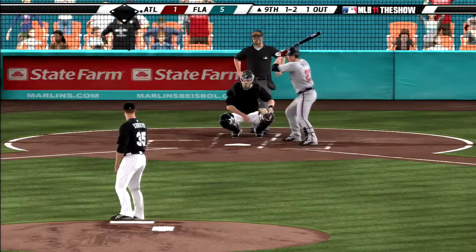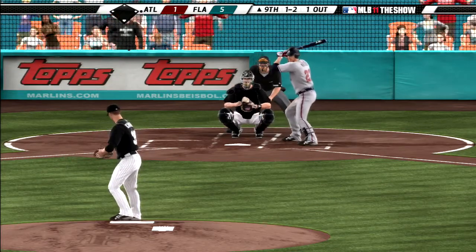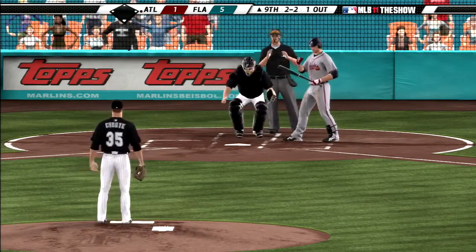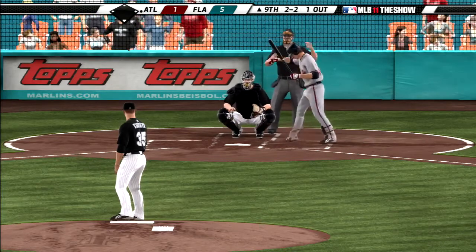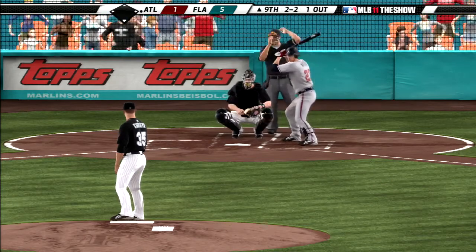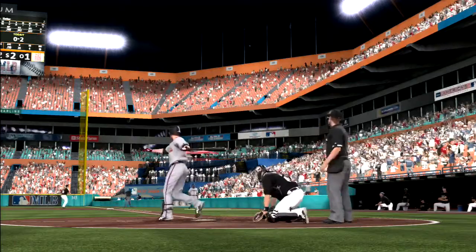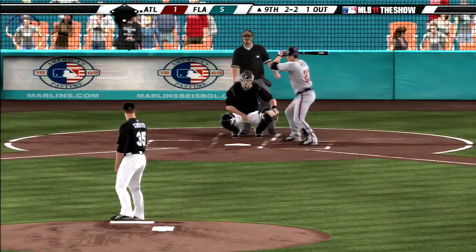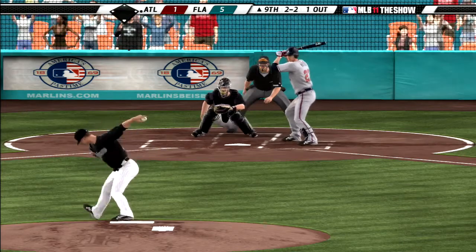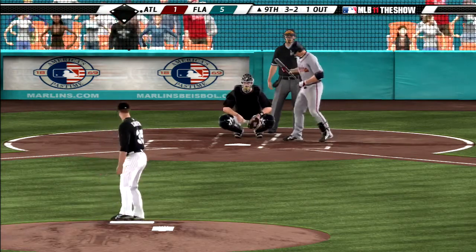And this is fouled straight back. He'll try again. 1-2. Ball 2. And this ball is also hit foul and heading for the seats, so we'll have to do it again. Still 2-2. And that's low, so a good eye there as he works the count back full. You can afford to be careful here with a 4-run lead, but you really don't want to be walking people at this stage.